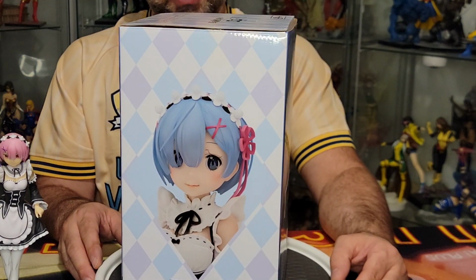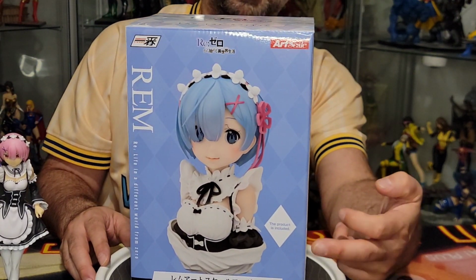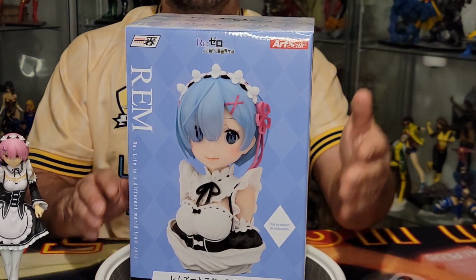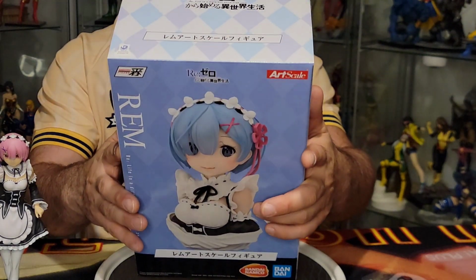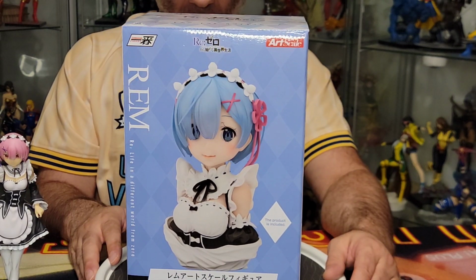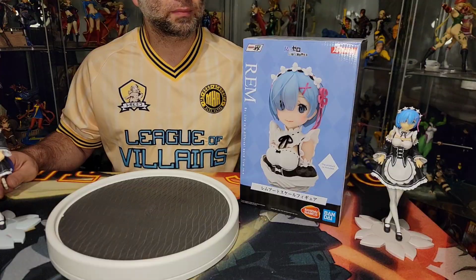A closer view of Rem's face again. And I do enjoy how they put "product is included" on this box, maybe to show this is a display box, and then the top of the box is just going to say ReZero. So that's it. Pretty basic. And yeah, we're going to go ahead and open her up, see how she looks inside.